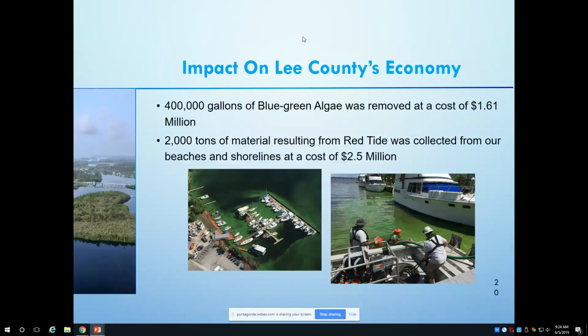We moved 2,000 tons of material associated with the red tide from our beaches and shorelines, and that cost $2.5 million. Again, most of that was funded by DEP. We were very fortunate to have those funds available to us last summer. But we have to gear up for next year. What's it going to cost if we have this issue this year or next year? We'll have to put some funds aside so that we can address it in the future.